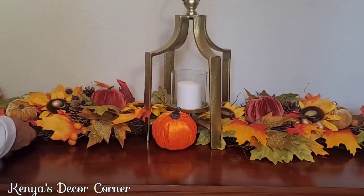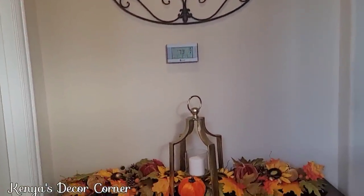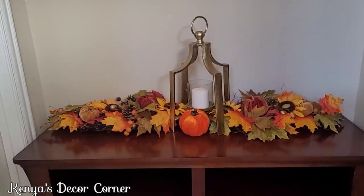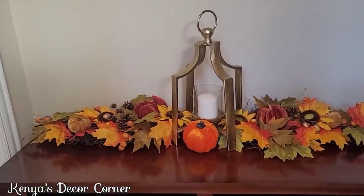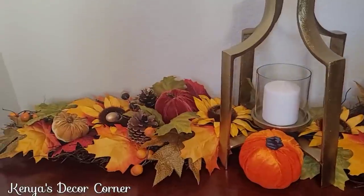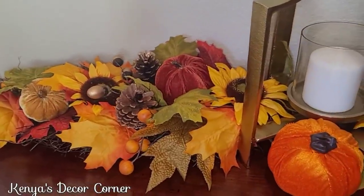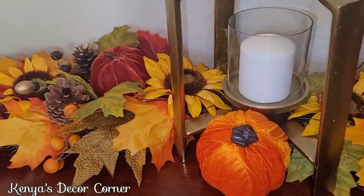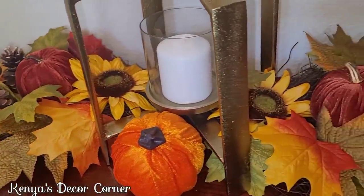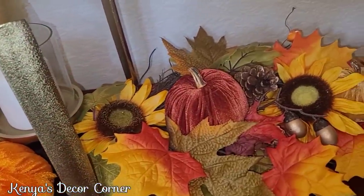And here's a final look at this little nook space. I think that these florals really gave life to this area. I love the vibrant colors, and this space really could use it because it was really fairly plain otherwise. So yes, I absolutely love it, and I just used one of those little velvet pumpkins from Dollar Tree last year to finish off the look.